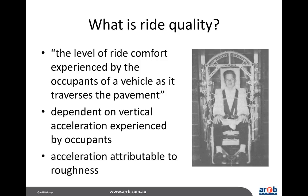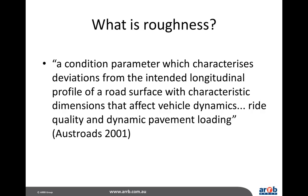So the acceleration, of course, when it comes to ride quality, is attributable to the roughness of the pavement. Now, roughness has a definition. There are different societies, whether it's ASTM in the States or ISO or here in Australia. They all have a similar definition of what road roughness is, and basically it's anything on a pavement surface that deviates from what it's intended to be, and that characteristic affects the dynamics of the vehicle traveling over it. So it affects things like ride quality and the dynamic load on the pavement. If you want a simple version of what roughness is, it's just a lack of smoothness.